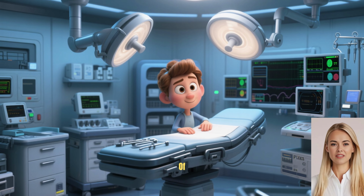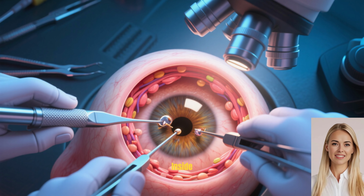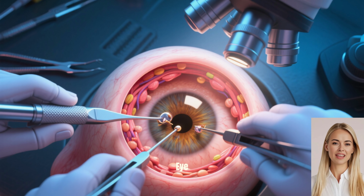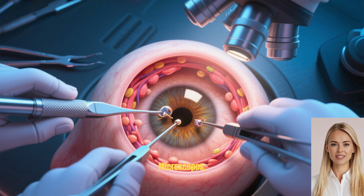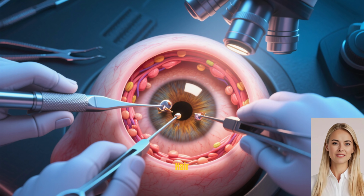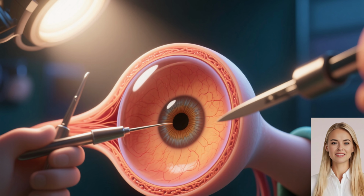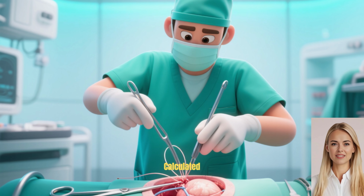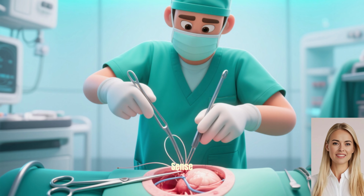Eye surgery is one of the most delicate and fascinating procedures in modern medicine. Inside the small, fragile space of the human eye, surgeons work with extraordinary precision, often using microscopes, lasers, and microtools finer than a strand of hair. This operation begins with a careful inspection of the cornea, lens, and retina. Every movement is calculated to protect the structures responsible for vision, our most relied-upon sense.